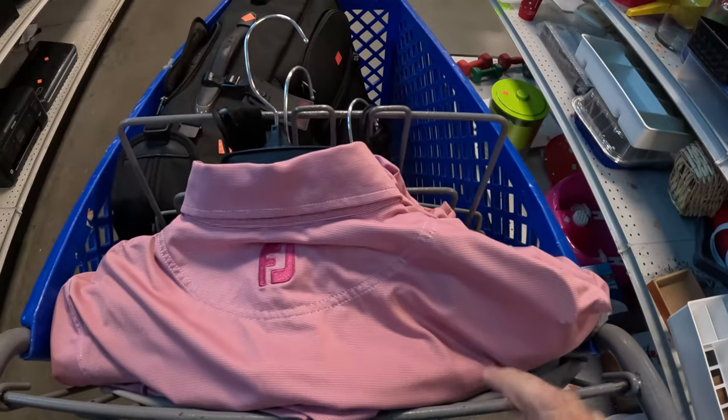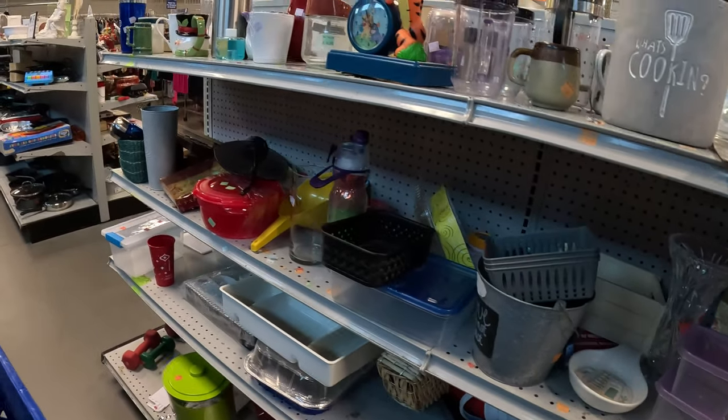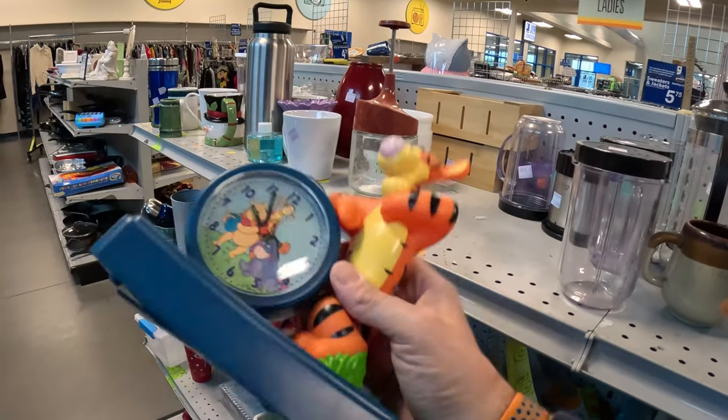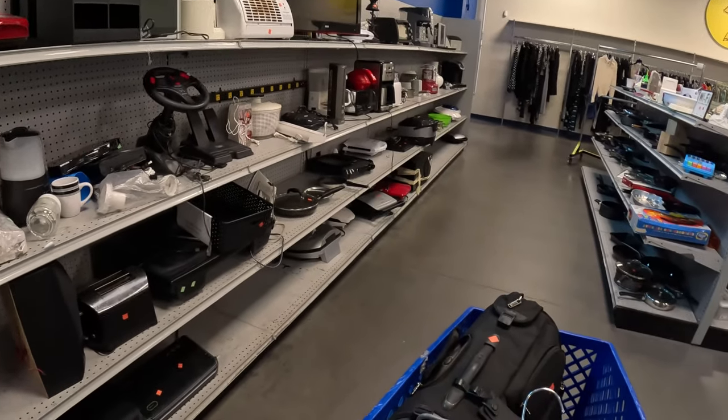All right, so I ended up with a few FootJoy shirts. I'll go over them when I get outside. But I'm in the hard goods now, and unfortunately not finding anything. This ticker clock is cool, but obviously the batteries are corroded. But I'm going to check out, and I'll let you know what all I found.